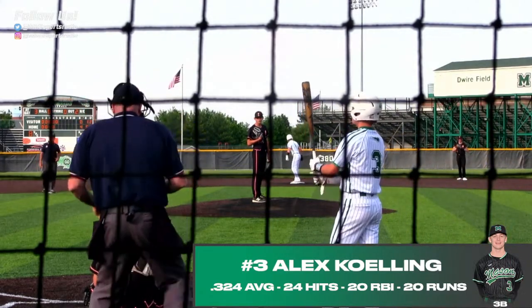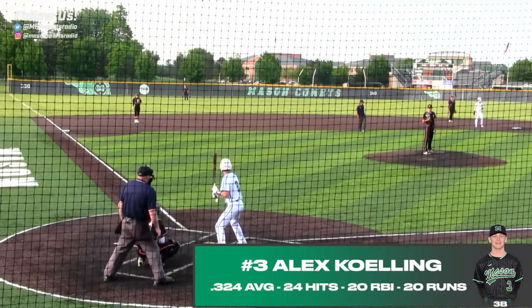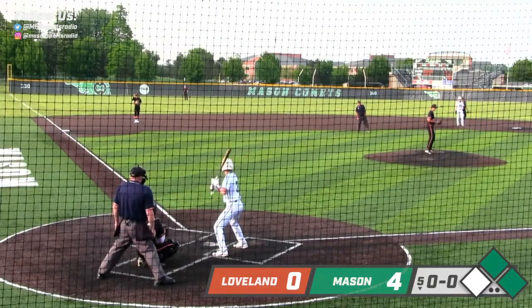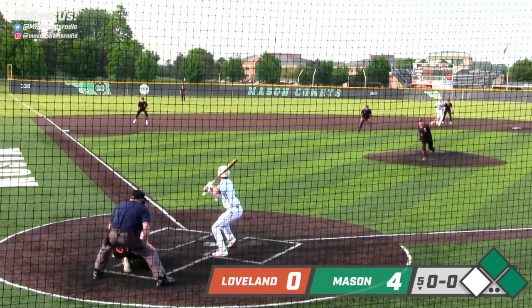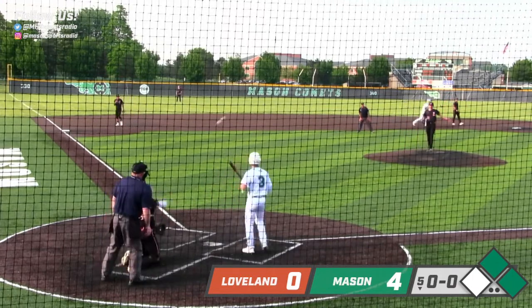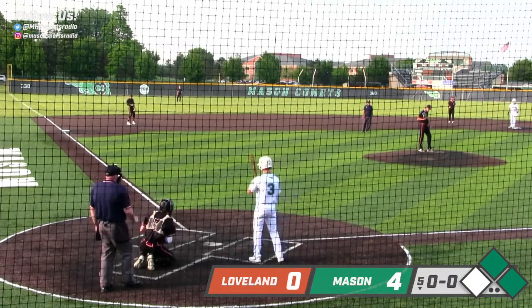2 outs, runners on first and second. Kelling steps into the game for the Comets. Whirling delivers. Fastball just a bit low, called for ball 1. That was definitely over the plate.